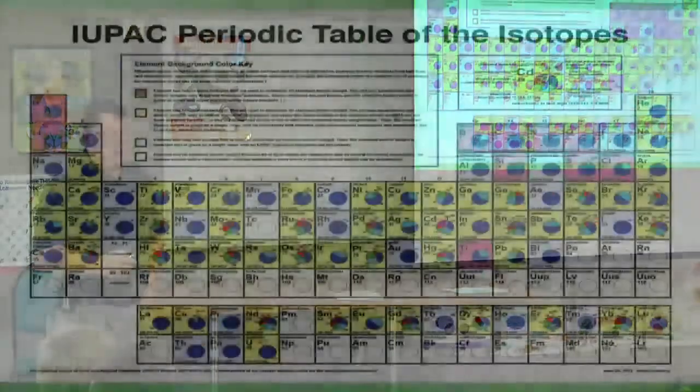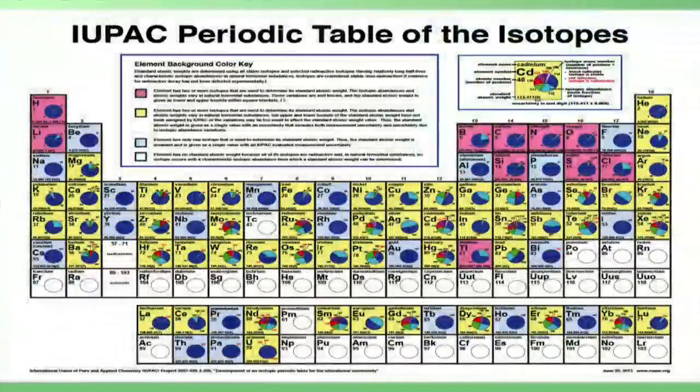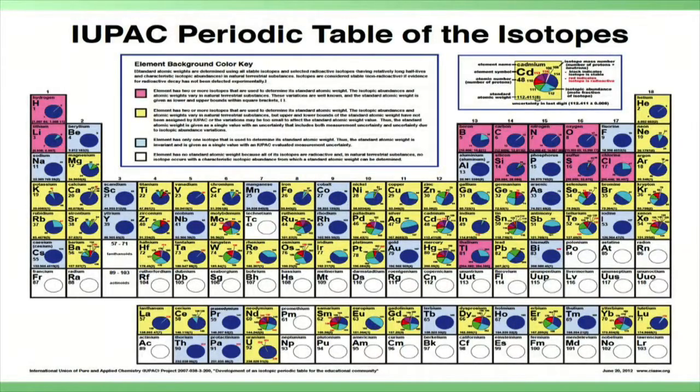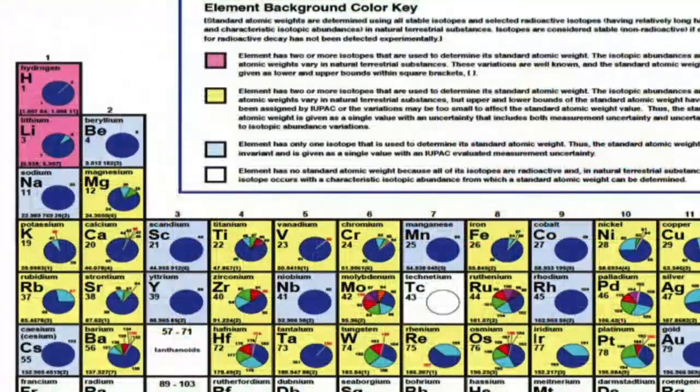This is a periodic table that demonstrates the types of isotopes that naturally occur. Hydrogen has hydrogen 1 and 2 naturally. You can see the pie chart. Most of it's hydrogen 1, a little bit of hydrogen 2. Helium has helium 3 and 4. If you look down here on mercury, there's lots of colors in that pie chart. So it's just a different way to look at the periodic table.